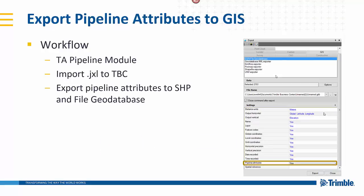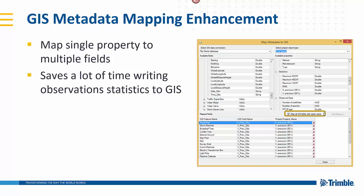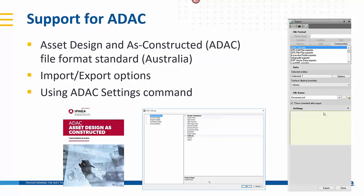In the file geodatabase export and shapefile exporter, you can now select those pipeline attributes and get that data into your desired database. We have improved our GIS metadata mapping. So for the fields that have the same name, you can simply use the checkbox, and for all the fields that have a horizontal and vertical precision, for example, those GIS metadata fields will be mapped automatically.